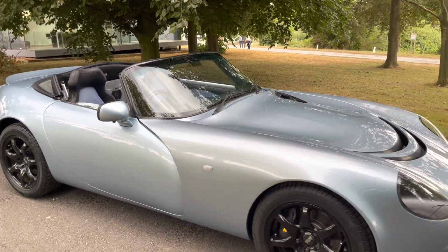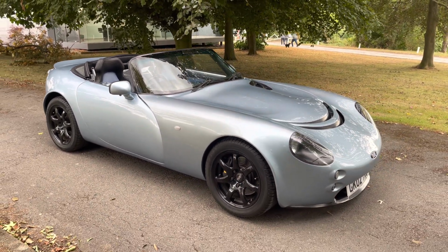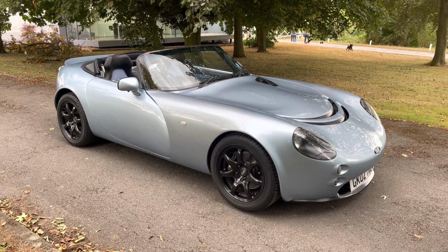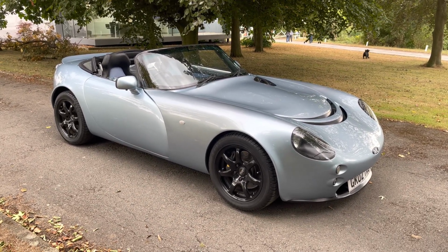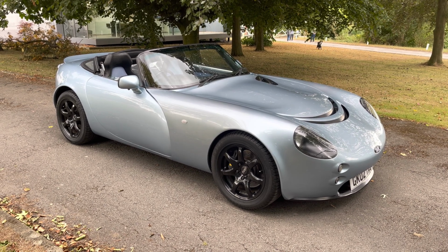It's £20,000. It's had an engine rebuild 5 years ago. You get a free dog look. And it's done 3,000 odd miles since that rebuild.